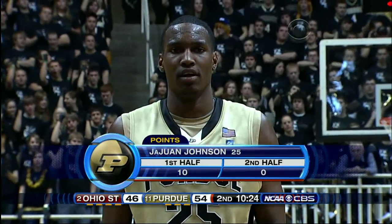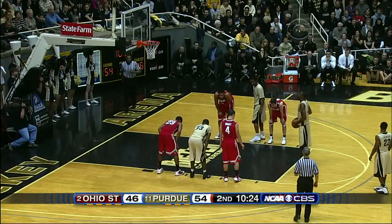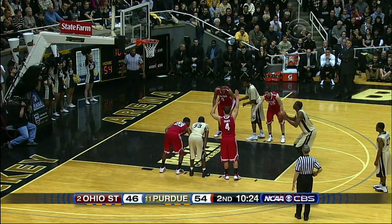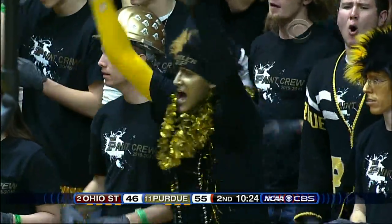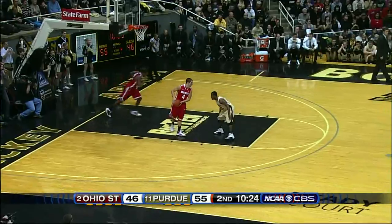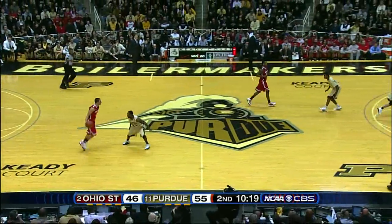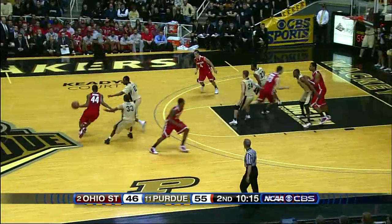Well, has not scored in this half, as you see. But E'Twaun Moore has been very, very good. Kelsey Barlow has come off the bench for 8 points, a couple of field goals this half. But you know he's always lurking as we go down the wire here. Between he and E'Twaun Moore, they've got a dynamic duo that can carry the load late in a close game.